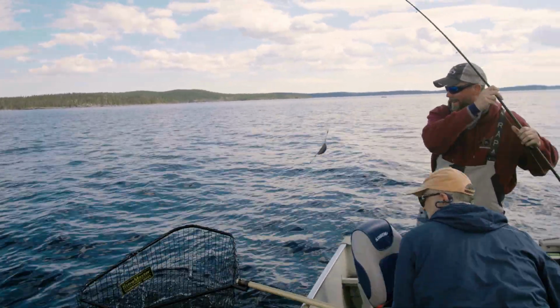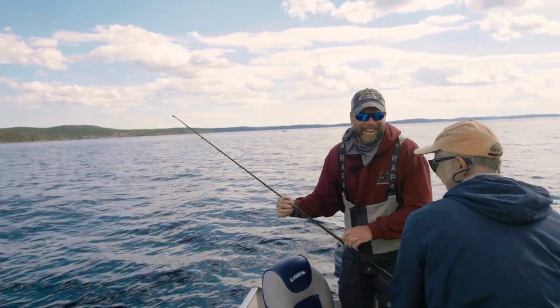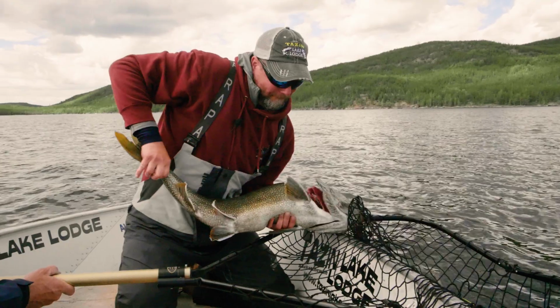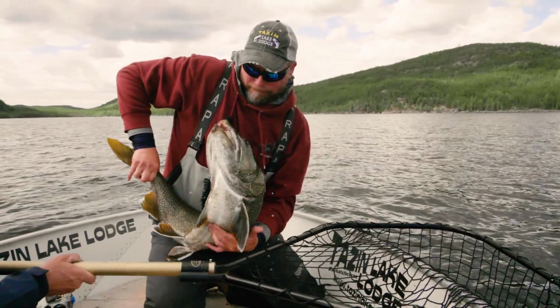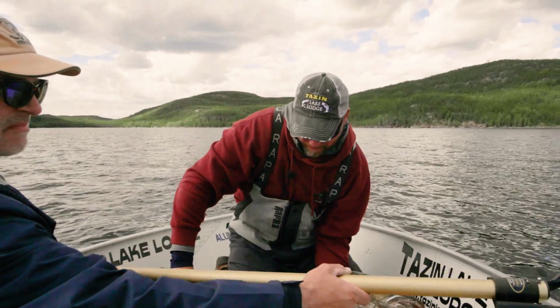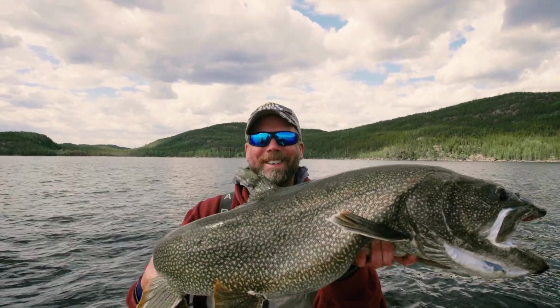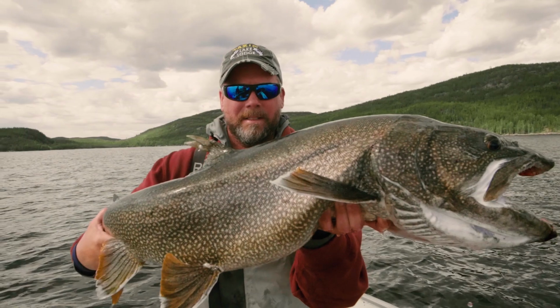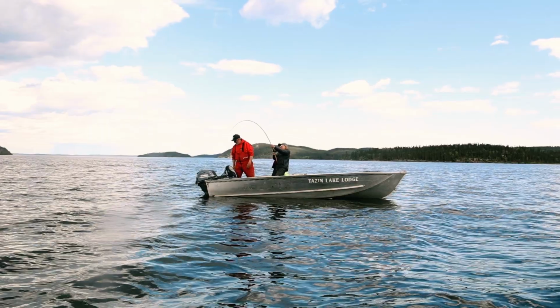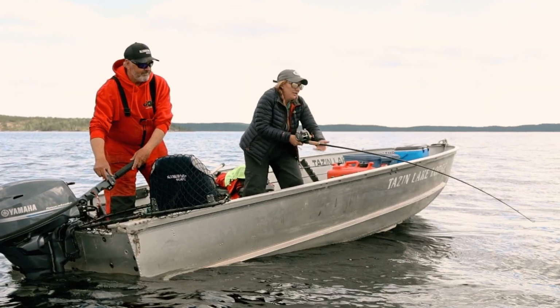Got him. Got him. Nice. All right. Wow. Not bad. Woo! The switch paid off. Not long after I caught that trout, Dena was finally doing battle with one of Tazin's legendary Lakers.